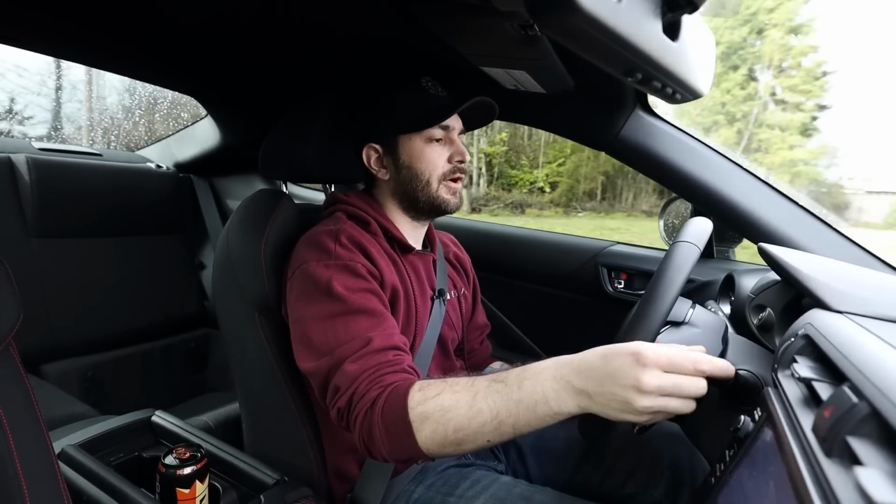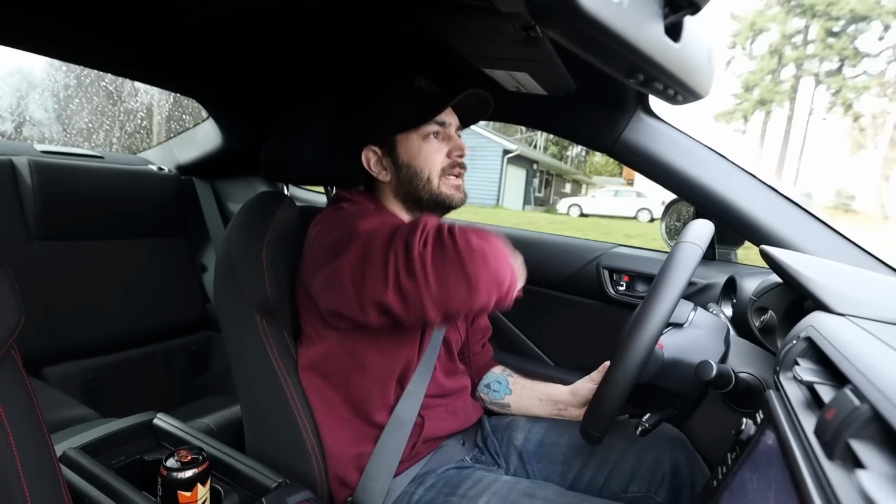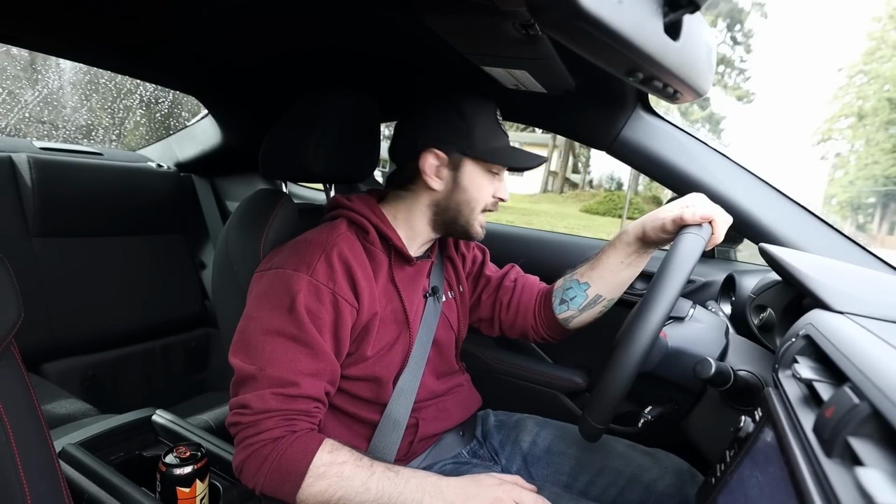Overall, super happy with the car, especially considering the last generation where, bug, man, there's a bug. I just killed him on the inside of my window. Overall, super happy with the car, especially from the last generation.